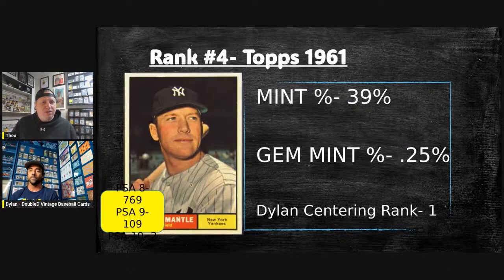All right, so number 4 is 1961. 39% mint percentage, gem mint percentage 0.25. And Dylan said this is the hardest set he feels to find centered. And then as far as the Mantle goes, because for whatever reason on my screen it's showing that it's too big. PSA 8, 769, PSA 9, 109, and there's been 2 PSA 10s graded.